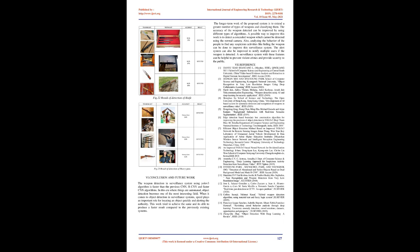Results. The results of the detected weapon from the video frame for each of the three classes of weapons: handguns, knives, and heavy guns, with the accuracy and type of detected weapon, are formulated in a table. Using this, we can infer that our weapon detection system is fairly accurate in detecting weapons in real-time surveillance videos. The longer-term work of the proposed system is to extend to a greater number of types of weapons and classify them.